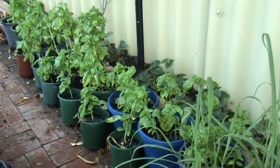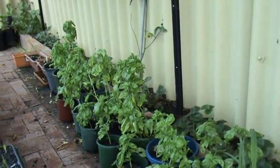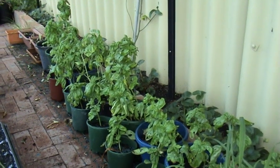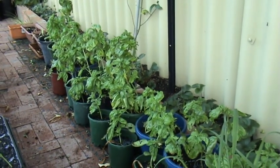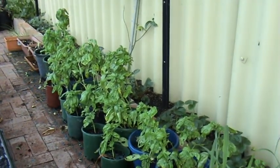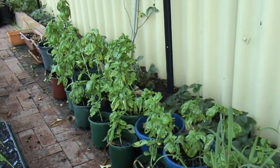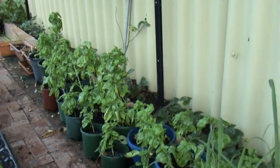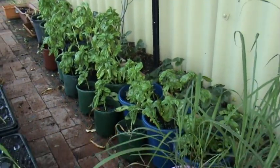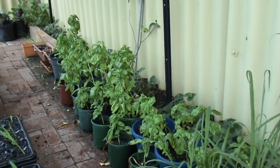Basil over here, all this basil which got pretty hammered in that storm that I had, will make a big pesto, and I'll make a video of that and show you how I make my pesto next week just before Christmas, because I'll make a big batch to take for my Christmas dinner, and I use that as a dip as well, so I'll show you that.